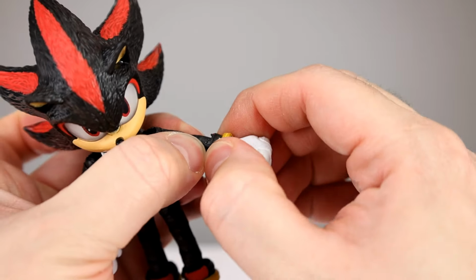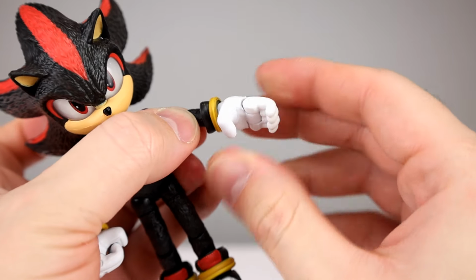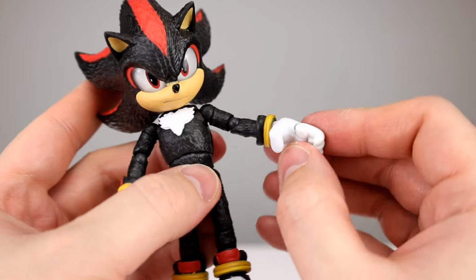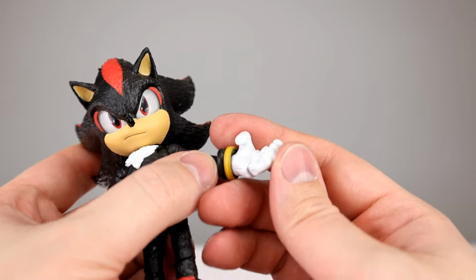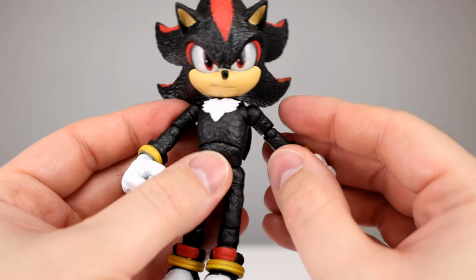The gloves don't rotate back here, but you have hand rotation right there, and a hinge, and articulated fingers for, I guess, gripping, which would be fine if you came with like a Chaos Emerald or something like that, but you kind of can get a fist going. You can. So yeah, pretty good articulation there.